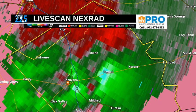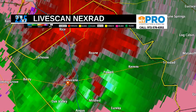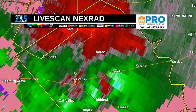If you're just now watching, this particular storm is not for Dallas. This is for areas to the south. Now, Dallas is under a watch until 10 o'clock tonight, and we're keeping a very close eye on the forecast. But right now, we are primarily looking at the Corsicana and Powell area for 65-mile-per-hour winds and maybe ping-pong ball-sized hail. Hail roughly between ping-pong and half-dollar size, kind of in that general realm. That's what we're watching there.